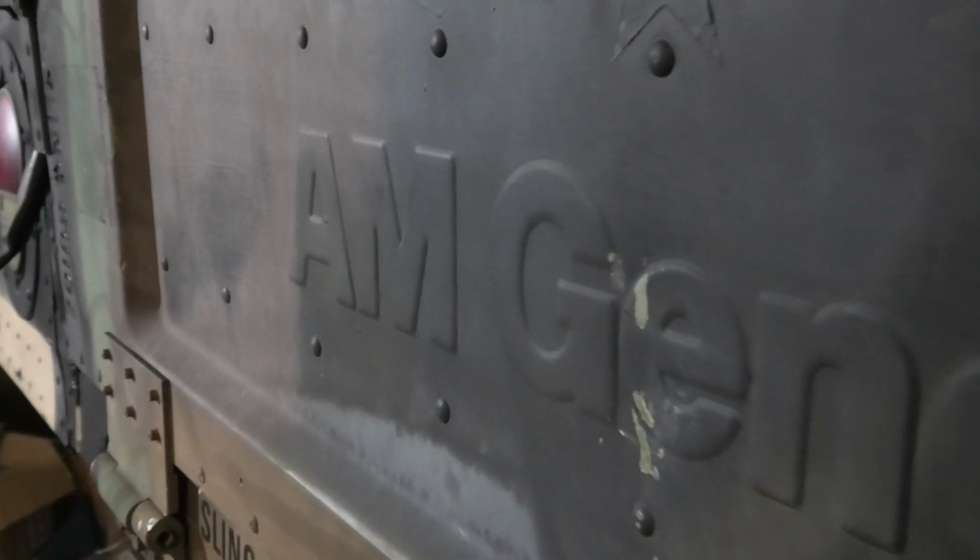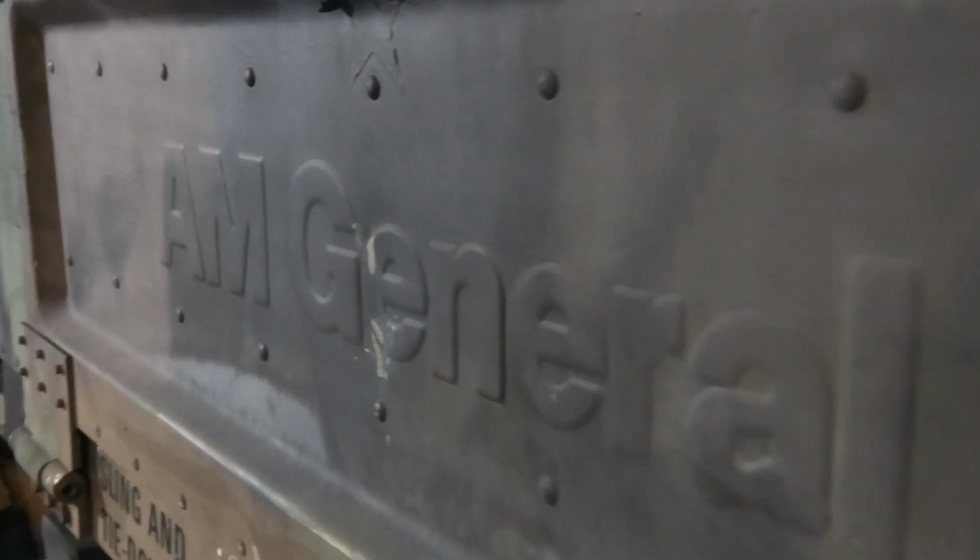It does have the AM General Stamp tailgate. That just looks really good.